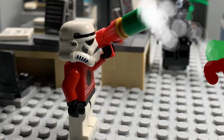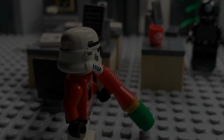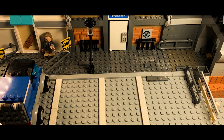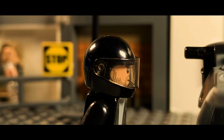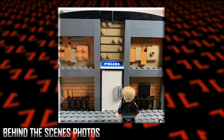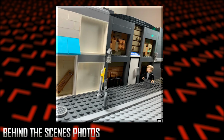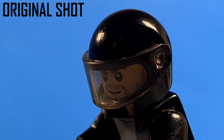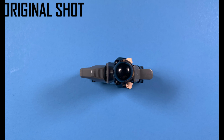Since it was getting close to Christmas time, I decided to use this set in my Star Wars Christmas special as well. In December of 2024, I started working on the second scene. This was the exterior of the police station, where Darren arrives and also has a conversation outside later. This was another relatively short scene and also did not take long to film. In this scene, there's several blue screen and visual effects shots, such as the background in this shot and the road in this motorcycle shot.